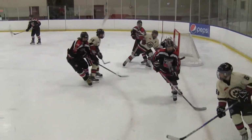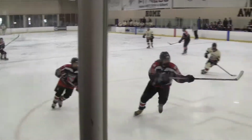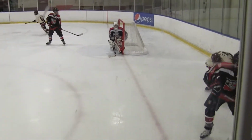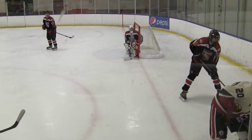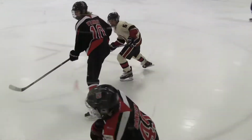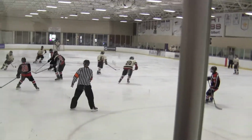Capistrano's going to walk that out now, sending it back to the point. Hannafin puts some pressure on. Capistrano pushes that back into the corner. Nice job by Yakeley, trying to move his guy out of position there. Hobson and Yakeley in the corner. Now Hannafin. Hannafin and Yakeley. Hannafin sweeps that up ice. Out to center, Capistrano with possession.